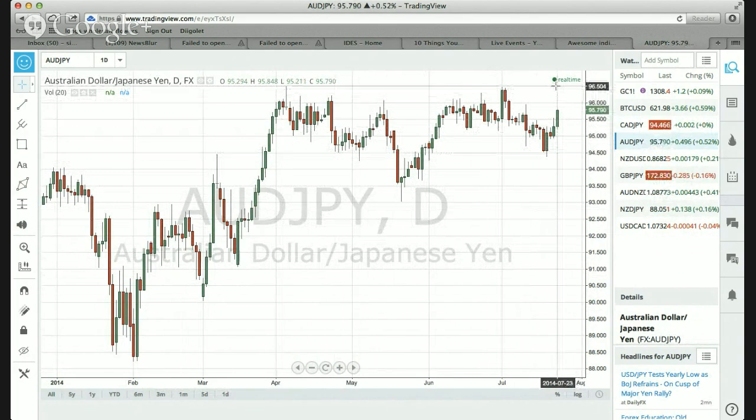Entered long here. The profit target is still right up here, at these all-time highs. So the trade has me de-risked. I've moved my stop to break even. So if price comes all the way back down to 94.50, I'll get stopped out. Won't make any money, but I won't lose any money either. So far, this trade is going well, and hopefully it'll reach the profit target here, 96.50. That's just one yen trade I have on.